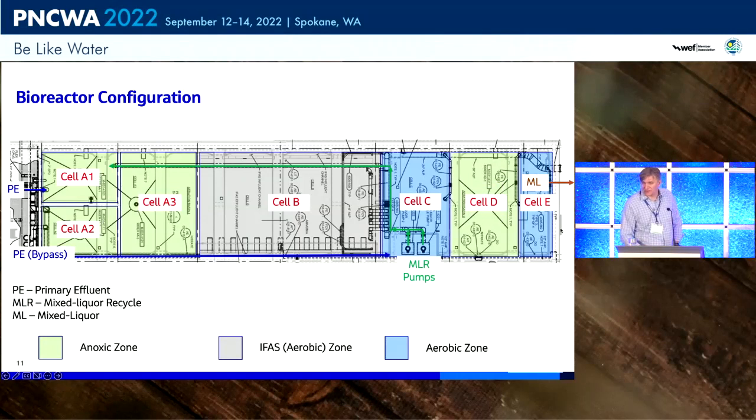So one of the challenges with IFAS is that it is hydraulically limited. There's a certain forward flow velocity that those retention screens can handle. You can imagine all the media getting bunched up against one side if we have too much flow going through there. So during some of those rain on snow events, we can send the bypass, the PE, around that and still get some good treatment. Then you can see our mixed liquor recycle pumps pulling from cell C back over to cell A.